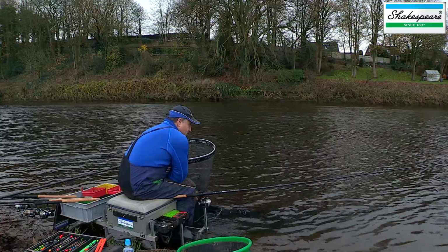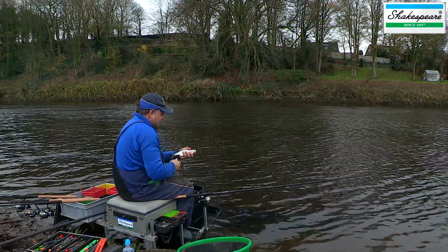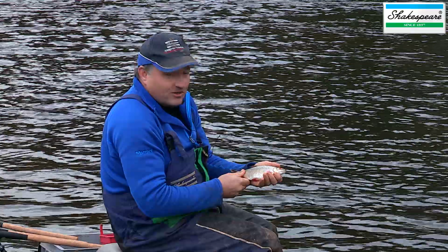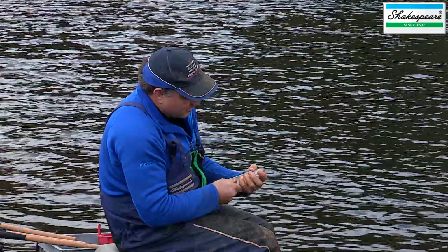Well, I caught that roach on my heavier stick float rig, and I backshotted it and I was fishing it and easing it through just a little bit further out. It's an absolutely beautiful roach.